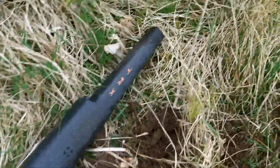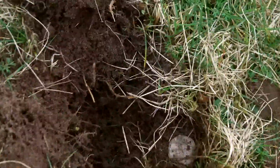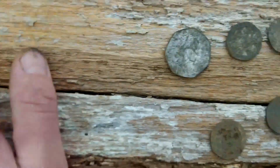Trying out a new pinpointer and bigger coil. First decent signal I've had. It's a 50p. Another one in here, that's a 20p.